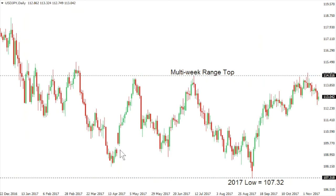Dollar yen. So dollar yen has had a hard time establishing above the 114, 115 area in 2017. The market has been confined to a choppy range trade, most recently stalling out yet again up above 114, setting the stage for a possible resumption of this range trade, which would imply that the market could see downside to as low as a retest of the 2017 low that was seen back in September at around 107.30.